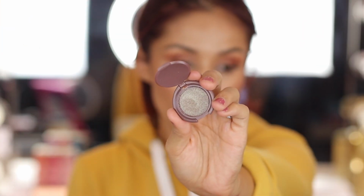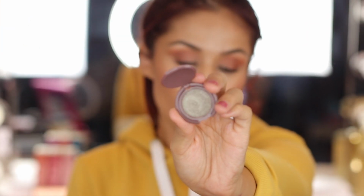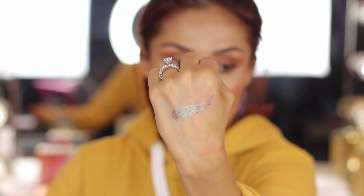So, okay, the next thing I have in here is by IBY, and this is by City Limits, which is the collection, I think, and it is a Lush eyeshadow in Fire and Ice. It definitely looks like MAC's blue brown pigment. It's nothing new, but I do like the color. I think it's really, really pretty, so that's good.